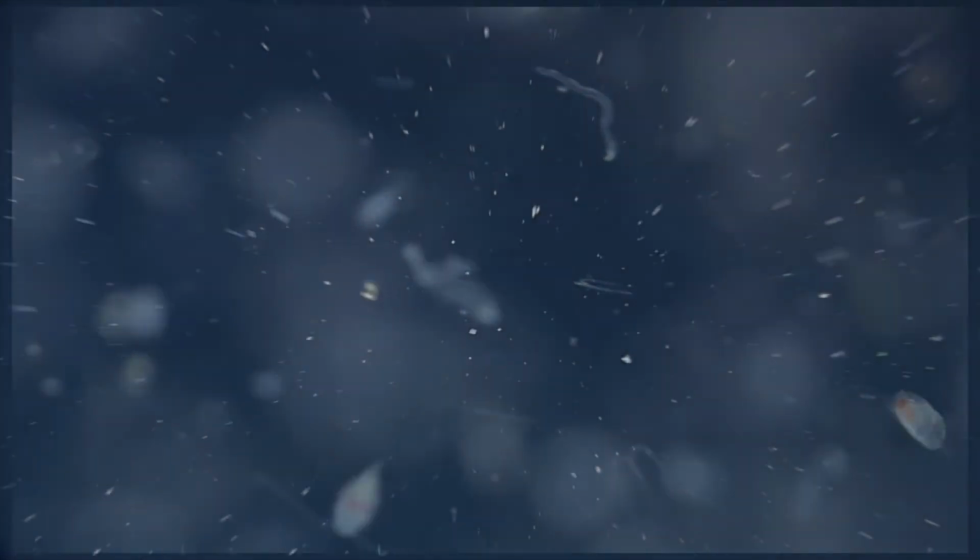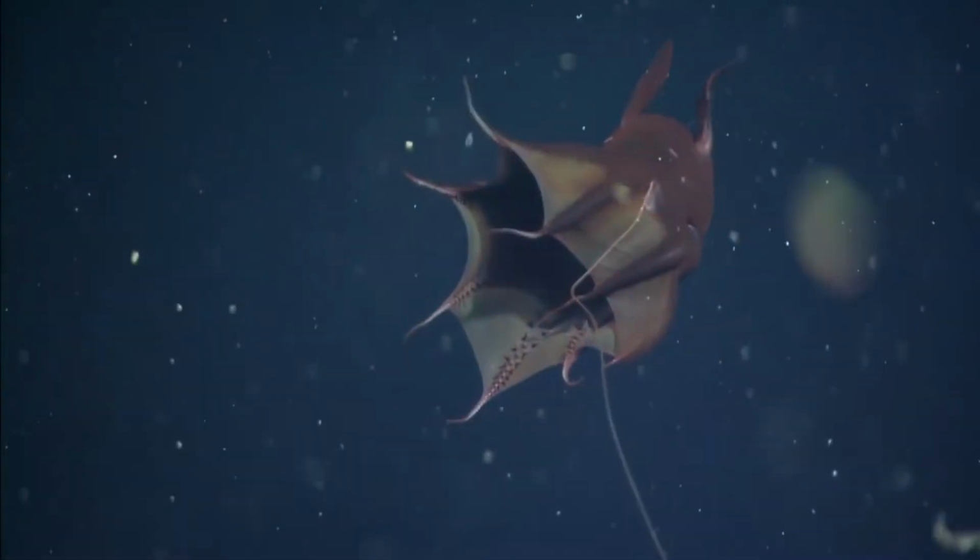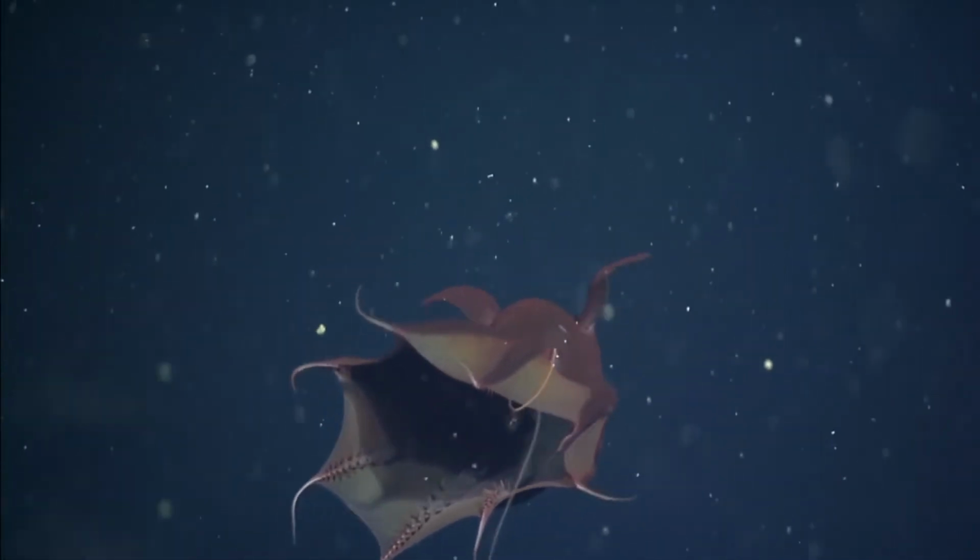And then there's a phenomenon called marine snow. When these creatures join with other small particles like plants and animal wastes, they form sticky flakes slowly drifting downward through the water column. As it descends, the marine snow picks up additional particles and grows larger until it becomes a major food source for animals, particularly for those living in the deep ocean.